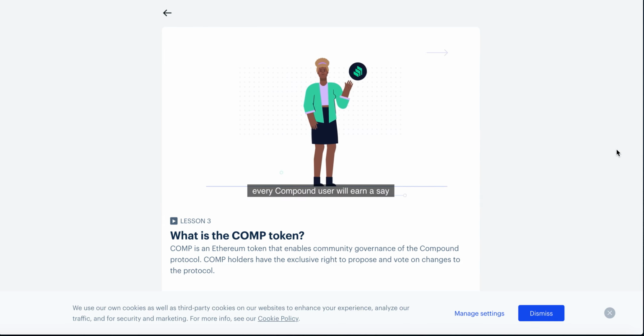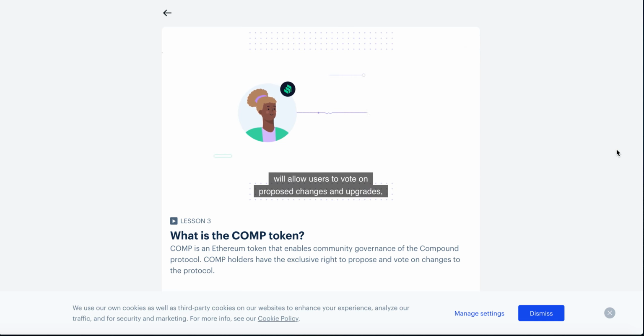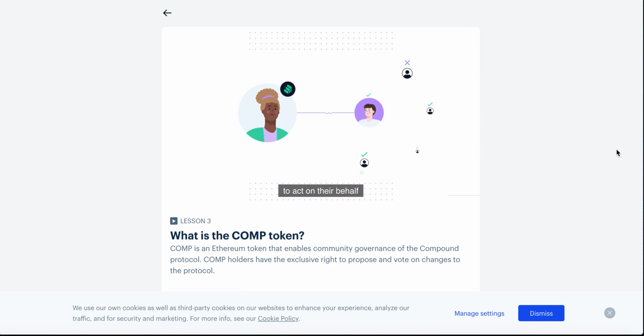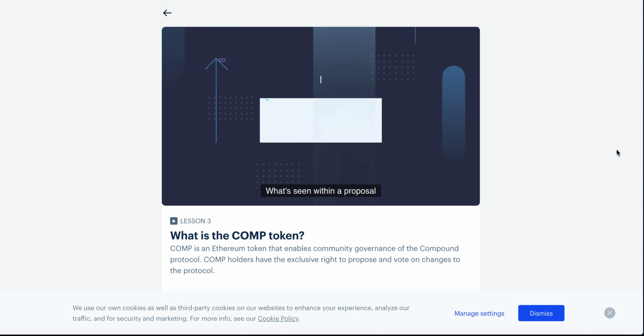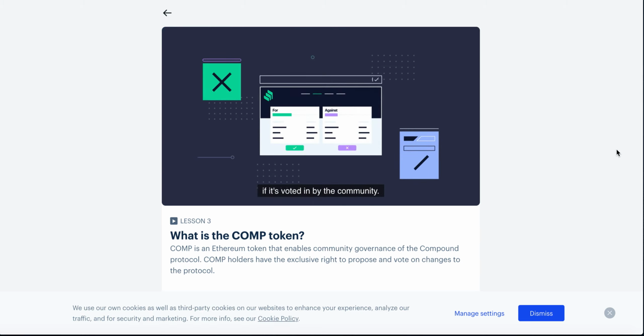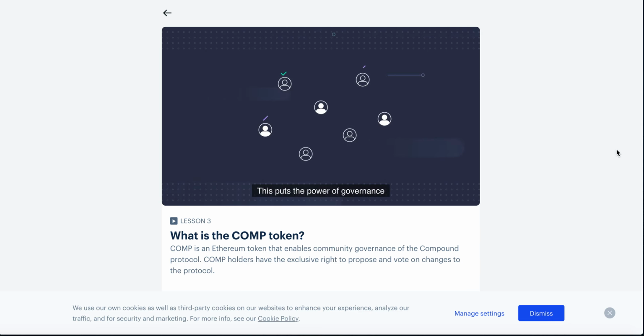With the release of comp, every Compound user will earn a say in the future of the Compound protocol without involving the Compound team. This is because simply holding comp tokens will allow users to vote on proposed changes and upgrades, delegate their vote to a trusted person or group to act on their behalf, and submit their own proposals for improvements to the protocol. Each proposal is executable code, meaning that there is no space for different interpretations and doesn't require a centralized team to implement. What's seen within a proposal is exactly what will get deployed if it's voted in by the community. When a proposal succeeds, it directly upgrades the protocol, allowing for new assets, revised interest rate models, and new functionality to be added over time. This puts the power of governance into the community's hands.